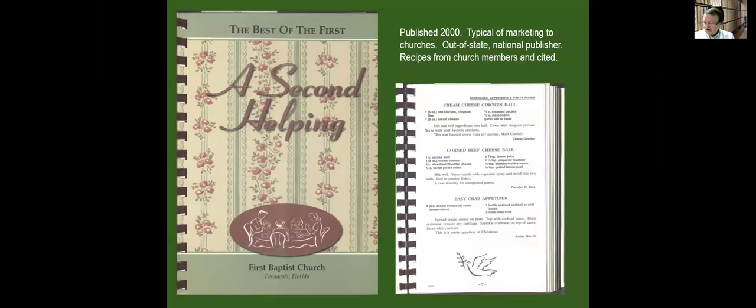Another thing is that there are a number of organizations that will publish cookbooks for churches. They handle all the aspects of the publishing, the arranging, the typesetting, all that kind of stuff. The churches merely have to get the recipes together, and then they're published by the publisher. It's a way churches will form that cooperation, collaboration, and sell cookbooks on the side. And so this is a 2001, again, a national cookbook. This is from the First Baptist Church, Pensacola.